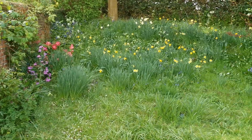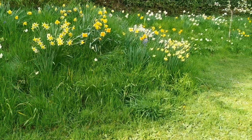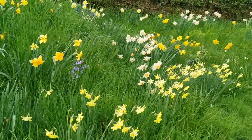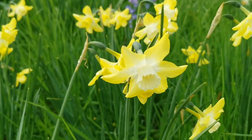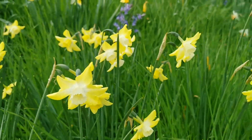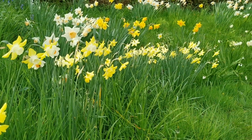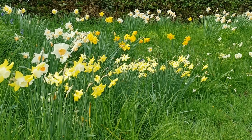On the bank we've still got the last of the narcissi and daffodils. This little yellow variety in the front's one of my favourites. It always is one of the last to flower on this bank. It's a real delicate little combination of buttercup yellow and a buttercream centre, and it does reliably every year flower right the way through, and it's one of the last to actually hold its form.